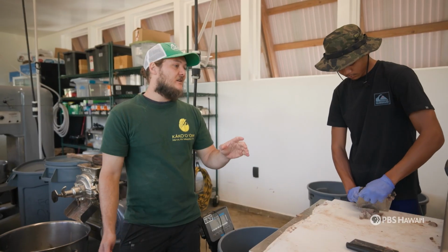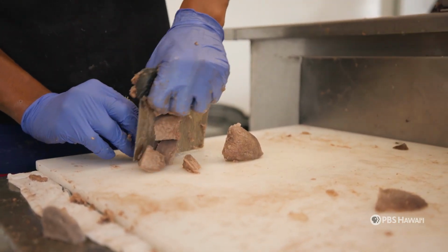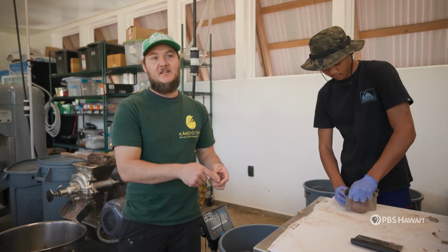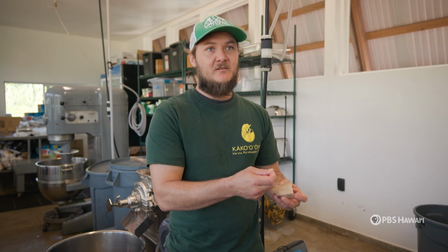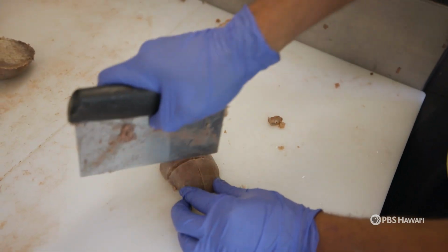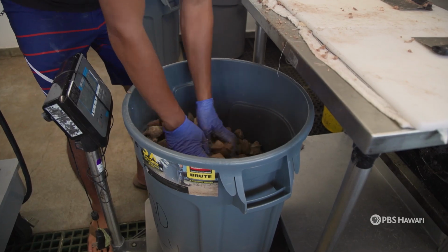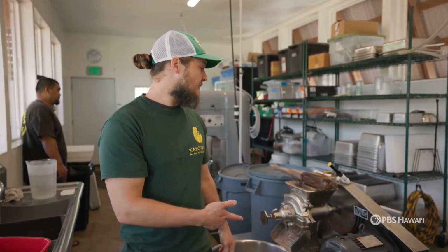Once the kalo is cleaned sufficiently, it comes down to our cutting table here, where we're cutting the kalo down to size for the mill, but we're also checking the inside of the corm for any other little bits of rot that might be in there or any other imperfections. We're also looking for starch quality as well. This is kind of our final quality control stage. Once we have a full bucket, then we'll transfer that over to the mill.